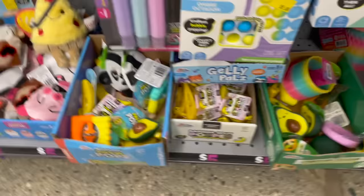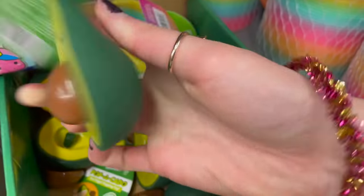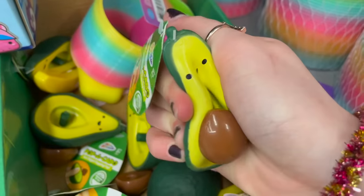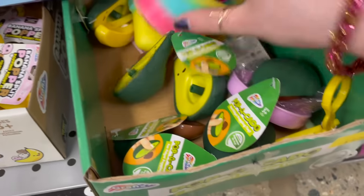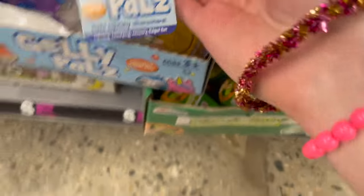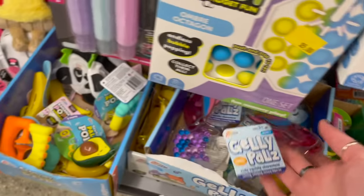Whoa, look at how many fidgets there are on the bottom right here. This avocado. Whoa, oh. Ew, how does this work? I can't even squish it. This is so bad. Look, it's broken. How? What? Okay, more of these ice pack thingies. This isn't a fidget though, right? It says cute squishy character. I don't count this as a fidget, so we're not getting it.